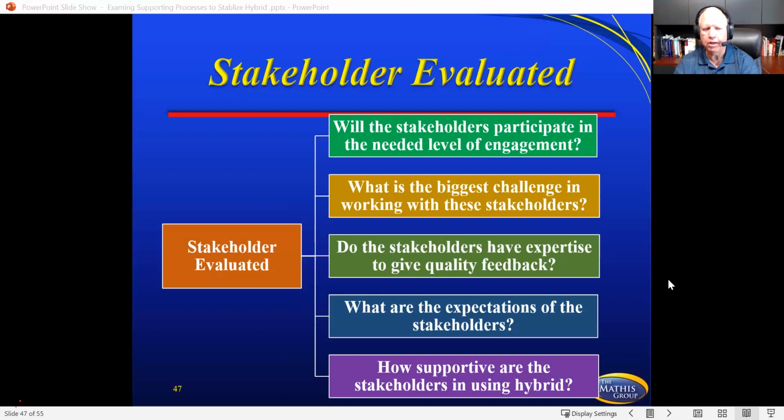Now let's look at one other piece: stakeholder evaluated. Will the stakeholders participate in the needed level of engagement?